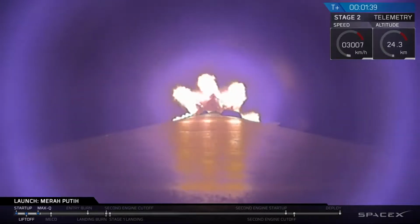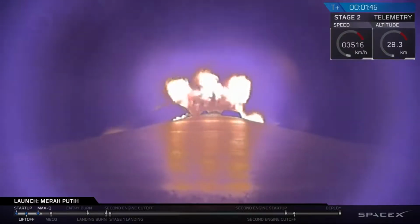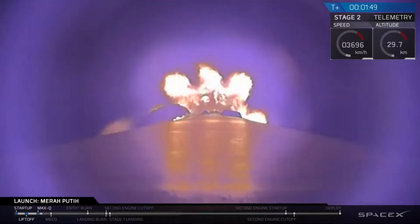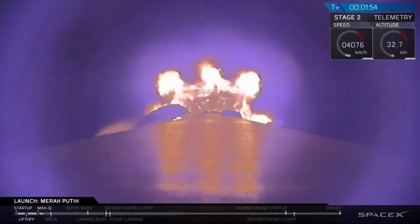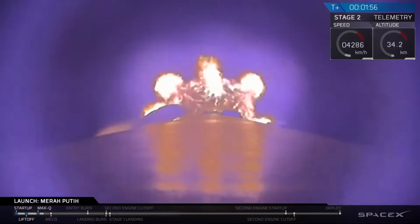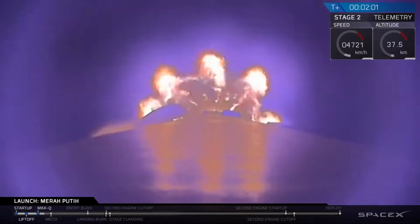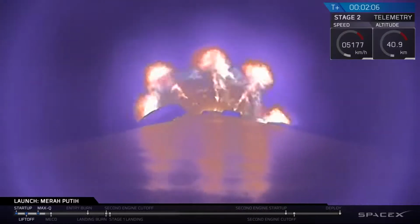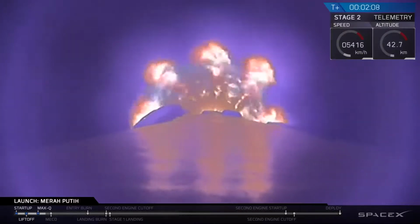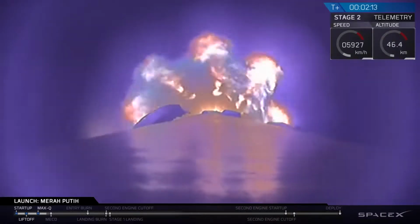Back engine chill. Everything is looking nominal right now. Now coming up, you're going to have 3 events happening in rapid succession. The first is MECO, which stands for main engine cutoff. That is where all 9 of the Falcon 9 first stage engines will shut down. That'll be followed by stage separation. That's where stage 1 will separate from stage 2. And then we'll have SES1, or second engine start 1. That is where that MVAC engine, that Merlin vacuum engine on stage 2 is going to ignite and carry stage 2 onto orbit.